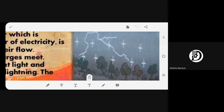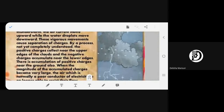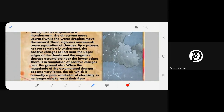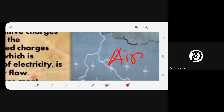Now see over here. On the earth, it is positive. At the bottom of the cloud, it is negative. And on top of the cloud, it is positive. So you can see the sandwich: positive, negative, and positive. In between, what is there? It is air.